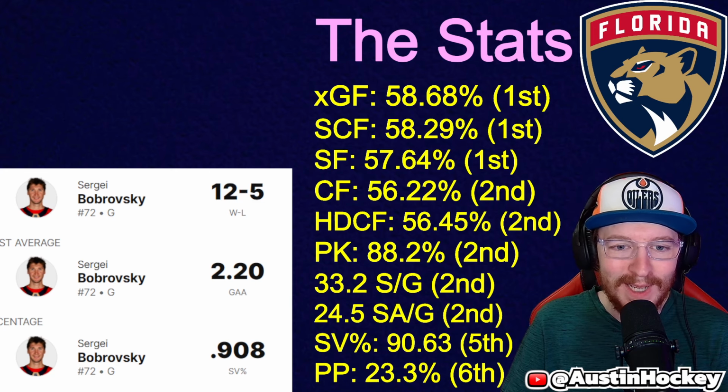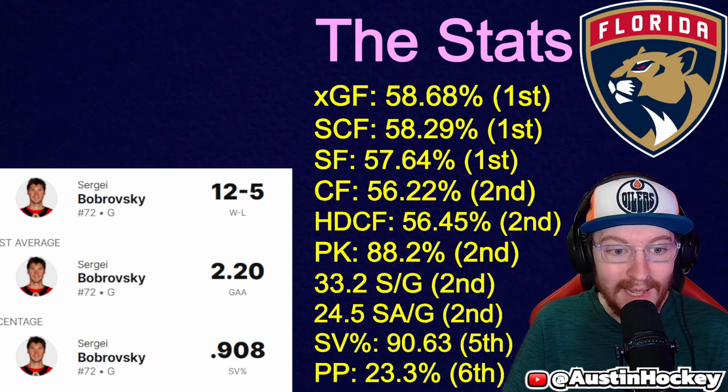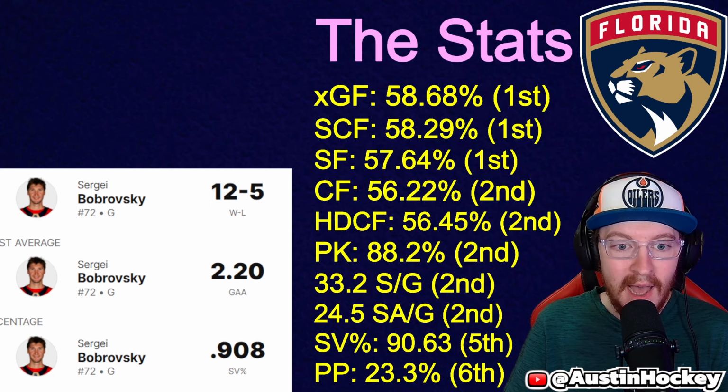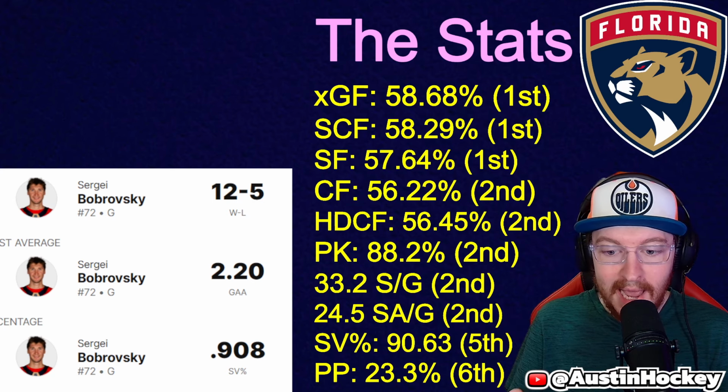12-5 record, 2.2 goals against average, a .908 save percentage. Sergei Bobrovsky, he's had a very good postseason. He's actually gotten better as the playoffs have gone on. In the series against Tampa, he was in the .800s. He was like an .895 save percentage.